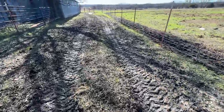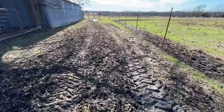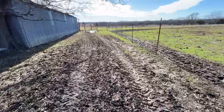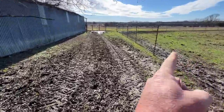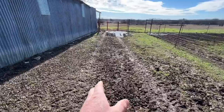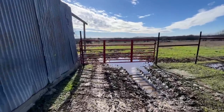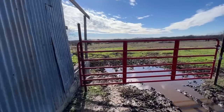You can really see how much rain we've had up here. This is the lane that Kevin uses to get the yearlings and Eleanor over here and her calf. See the tractor marks. He uses this lane to go out to this pasture where Dunbar and all them are fed hay. This is how Kevin gets there.